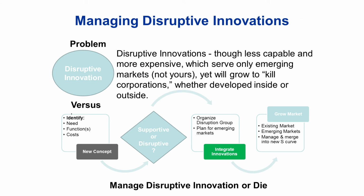There are 2 types of innovation, supportive and disruptive. Supportive innovations help you cut costs and provide better or new functionality for your customers. Disruptive innovations are those which initially appear to serve only small or emerging niche markets, not your market, but quickly grow in their usefulness and application to serve much larger markets. If not properly understood and managed, this type of innovation can grow to cripple or destroy your company. But the good news is they can be managed with proven models to minimize the damaging impact and maximize the benefits and profits for your company.